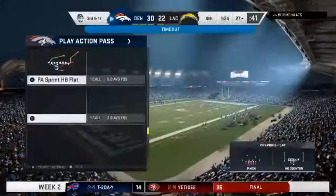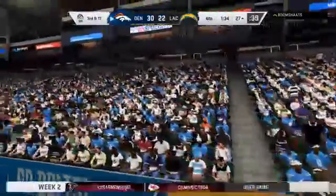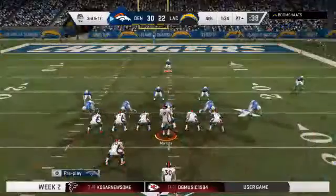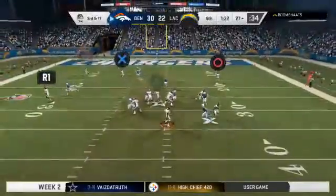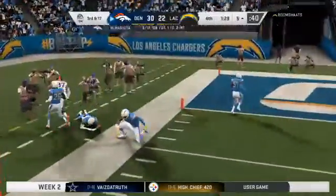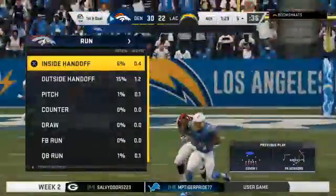Now the Chargers will use the 2nd of their timeouts as they'll get it with just over 90 seconds to go in the ball game. So time to start going in the other direction as they come up now 3rd and long. Mariota. He's got his tight end fan. They're able to convert on 3rd down, and that sets up a 1st and goal.